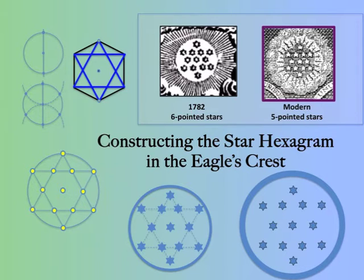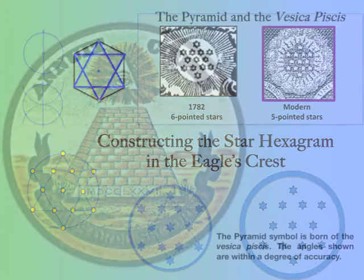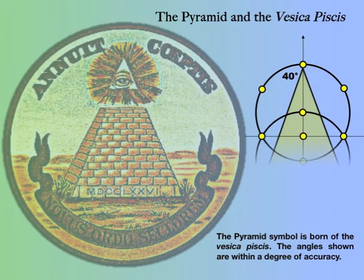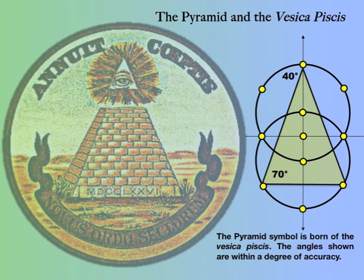Manufacturing this symbol demonstrates the connect-the-dot methodology of sacred geometry. Each star represents an intersection point, plus a center point. The pyramid, and the vesica piscis. The pyramid triangle is also located in the vesica piscis.